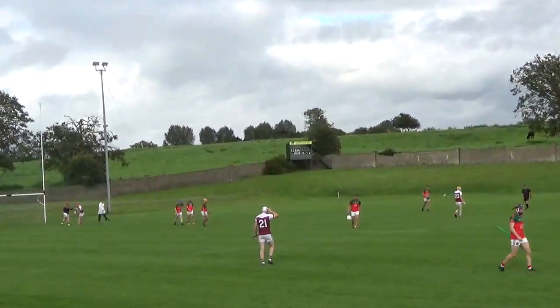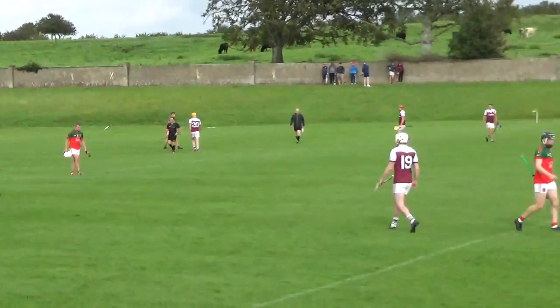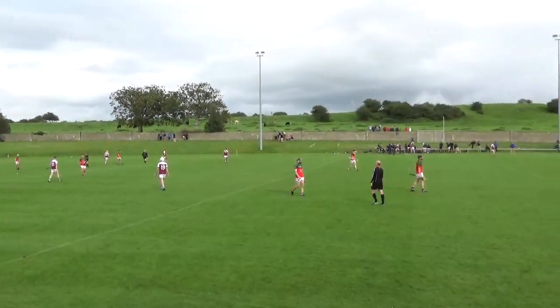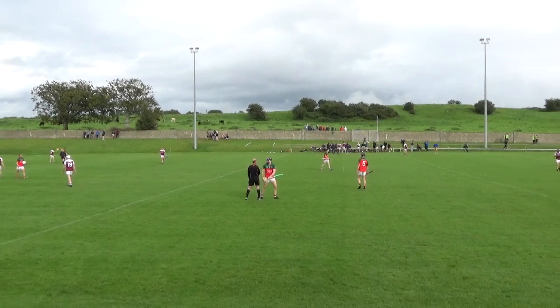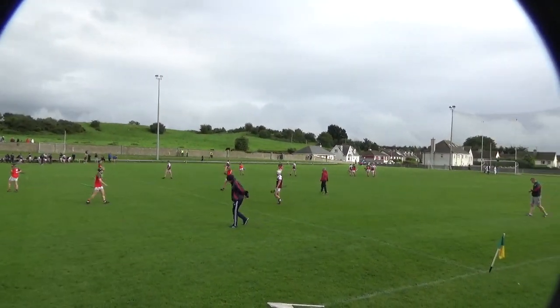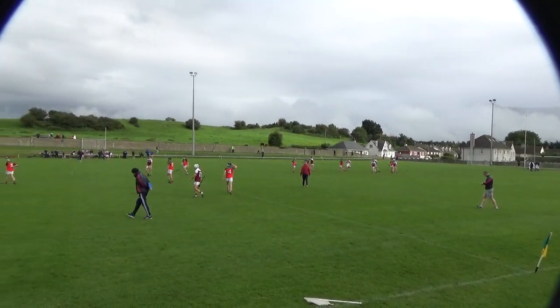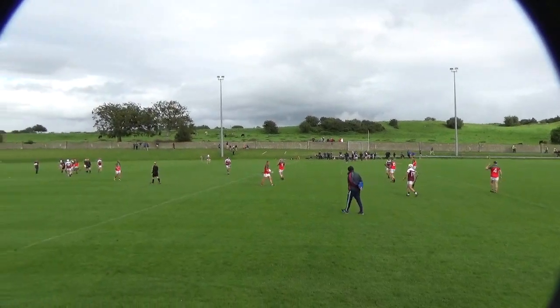A resounding win for Clara here today in Bennett's Bridge, running out easy winners in the end, and really just shone out over James Stevens. James Stevens really struggled today against the power of Clara, just using the ball that bit better, and they run out easy winners.